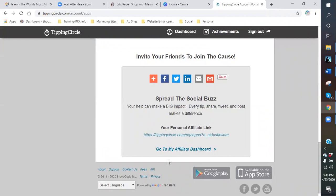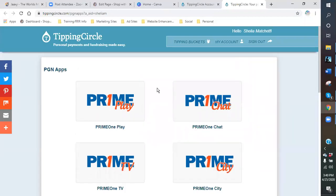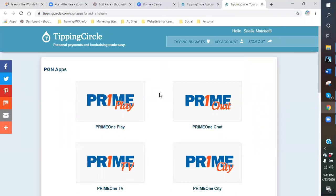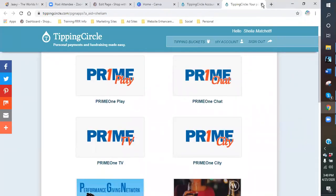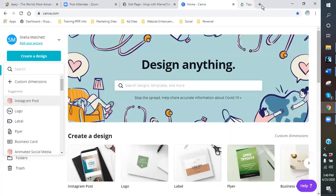I don't know, maybe. Yeah, because that should take her straight into this page where it's got tipping circle, PG, and apps. Right, and that's what mine comes up, and then I go all the way to the bottom of that and get my link. So we'll have to figure that out. I'll have to get with my daughter and see what we can figure out. I might go in and see if I can look at my husband's, because he signed up too. Play around with it and then let us know.